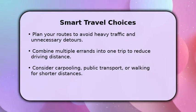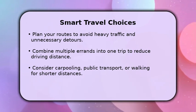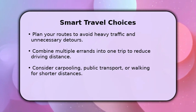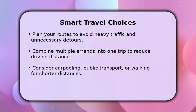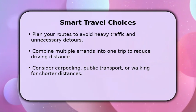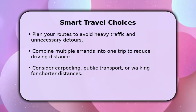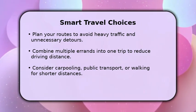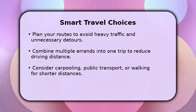Finally, smart travel choices can make a big difference. Plan your routes efficiently to avoid heavy traffic and unnecessary detours. Combine multiple errands into one trip to reduce your overall driving distance. For shorter distances, consider carpooling, using public transportation, or even walking. Driving during off-peak hours can also help you maintain consistent speeds, further improving your fuel economy.